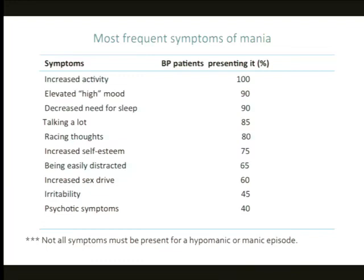Than having the elevated mood, feeling high on top of the world. That's the most common symptom. And data like these are one of the reasons why this was added to the DSM-5 criteria. This increased activity is really a marker for mania. And then you can see down here that decreased need for sleep is also very common. Psychotic symptoms, which sometimes can happen alongside mania, are the least common symptoms, but can be a symptom of mania. But you can just see here how often these symptoms happen.